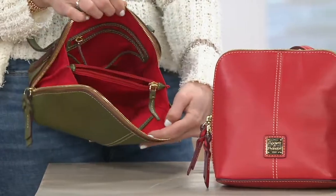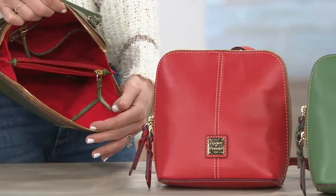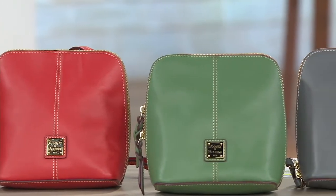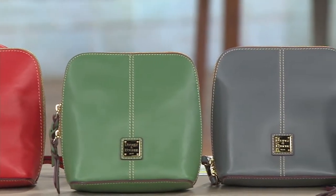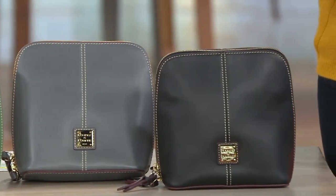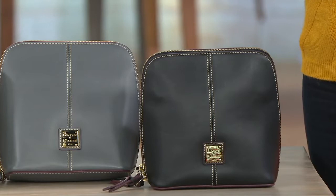And again, that organization, that's something you don't see in a bag at this scale. So that's what really makes it so unique and so amazing. And again, you have that zip pocket on the back of the bag. So outside organization too. Well, this is retiring. No reorder coming back on this Trixie.